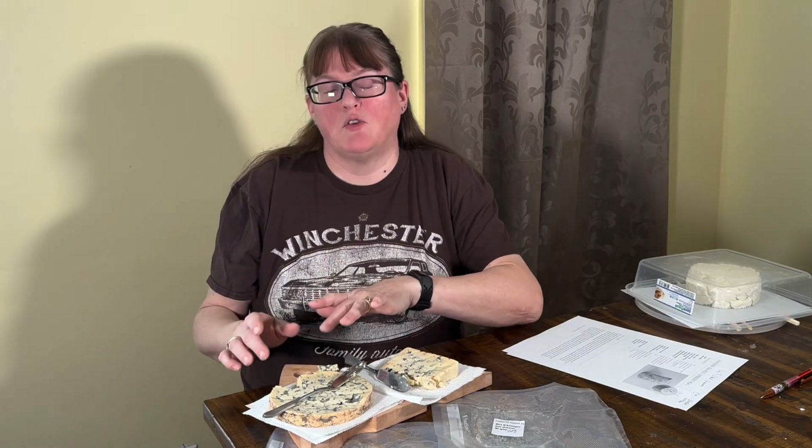Much creamier. Bleu d'Auvergne is much creamier, much less chewy, more melt in your mouth. The blue is still there, you can taste the blue, but it's not as strong as a Forme d'Ambert. But I wouldn't say Forme d'Ambert was a strong blue. I would still say both entry-level blue cheeses.